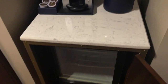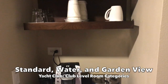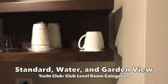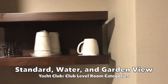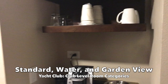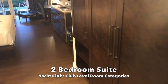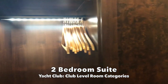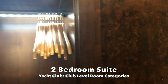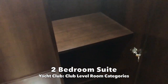So for club level access rooms, you have a standard view, a garden or woods view, or a water view, all club level access. So same as the regular rooms, just closer to the club level end. Or there's also, if you want extra space, a 2-bedroom suite. How many can that sleep? So the 2-bedroom club level access room can actually sleep 6 people, but has 2 kings and 1 queen sleeper sofa. That's awesome. Yeah, it's awesome.